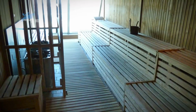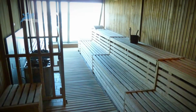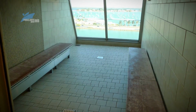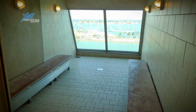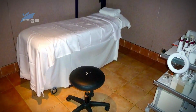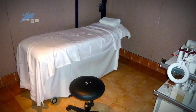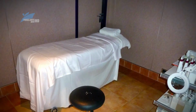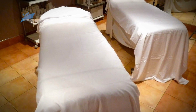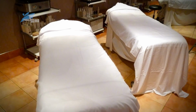The men's is on the port side of the ship. Men and women also have their own designated steam rooms. Of the many treatment rooms in the Carnival Spa, there is even one for teeth whitening. There are also couples and group massage and treatment rooms.